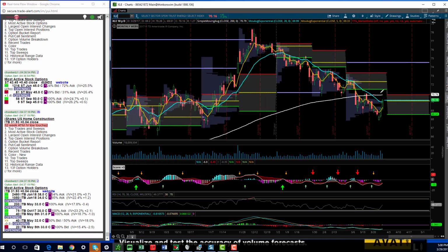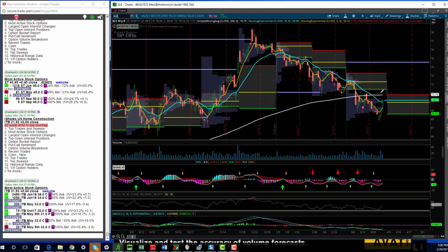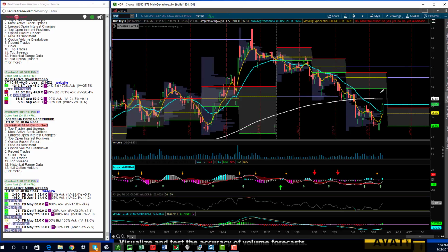We did see some XLE energy calls yesterday. Notice that this actually underperformed the XOP, which is up 2.7%. Keep in mind Exxon and Chevron have a weight of about 25, 26% in the XLE, but that's still underneath the 200-day moving average, as is XOP. So again, you really have to pick out names.